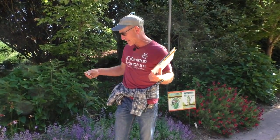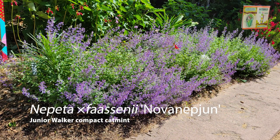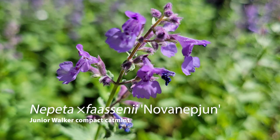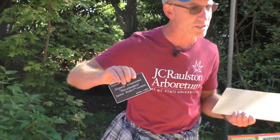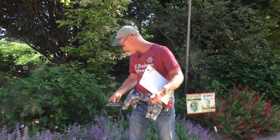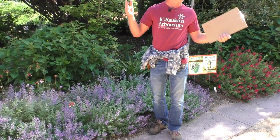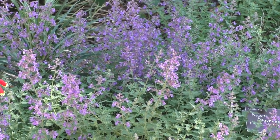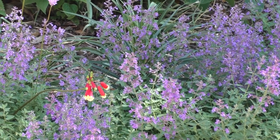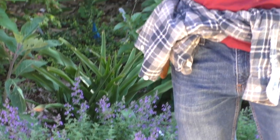This is, like I said, our second Nepeta, which, as you can see, this is Nepeta faassenii, Nova Nepjun. Isn't that catchy? Nova Nepjun. I can't spit it out. The trade name is Junior Walker. So an old cultivar of Nepeta is Walker's Low. And apparently Walker's Low had a tendency probably to self-sow. And I believe the story is they irradiated some seed from it, and they got this Nova Nepjun. But it's sterile, so this one doesn't self-sow.